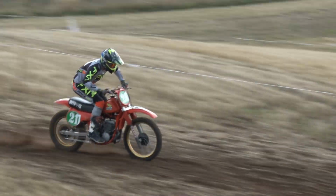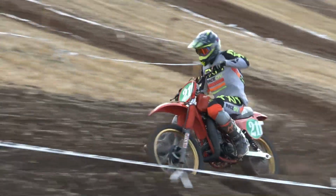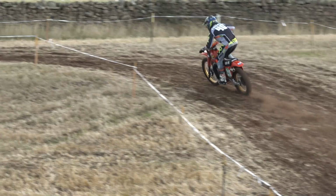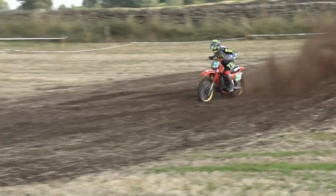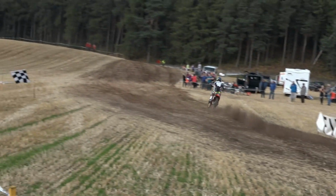I'm sure this is one of the bikes that we took a look at in the paddock video. A lovely little CR250 Honda Red Rocket. So as he comes towards the checkered flag, it's another win for number 211, Daniel Edgar.